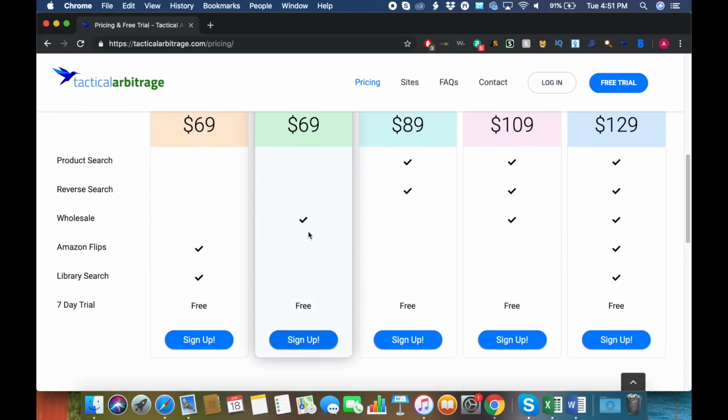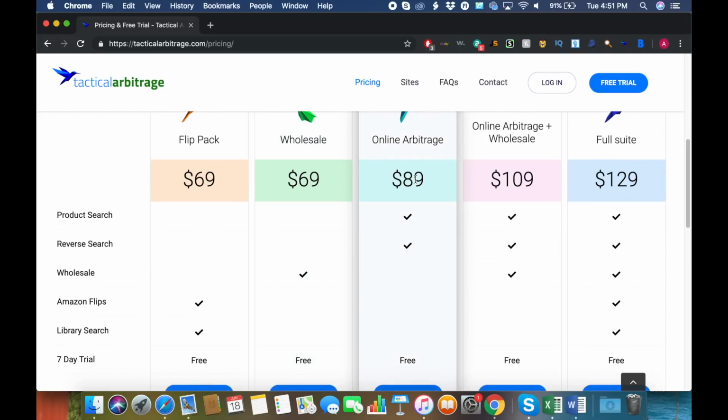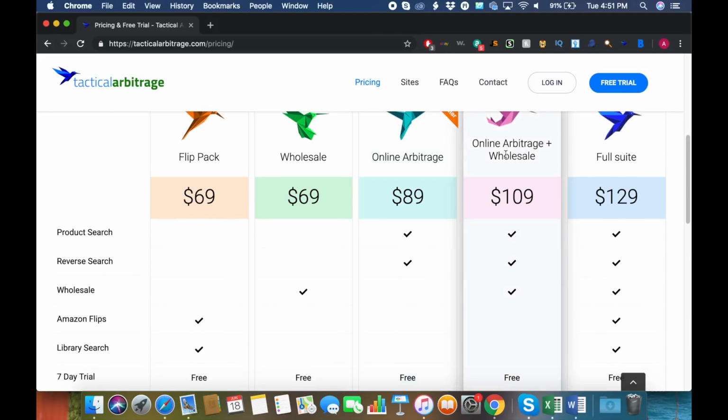The next one is wholesale, which just includes wholesale. Next is online arbitrage, for $89 a month. And these are all in US dollars. It includes product search and reverse search. So this is a good one, definitely a good one to have. And then there's the online arbitrage and wholesale, so that includes product search, reverse search, and wholesale.